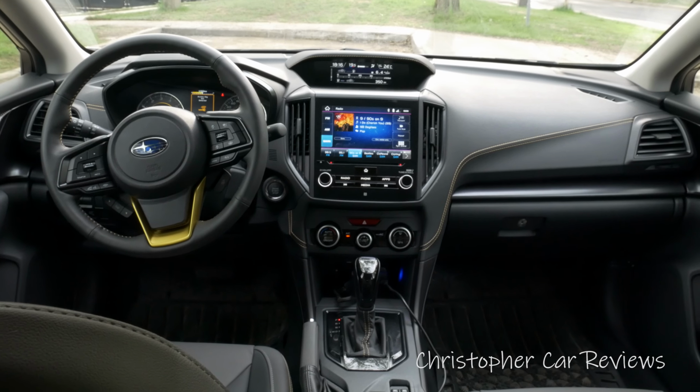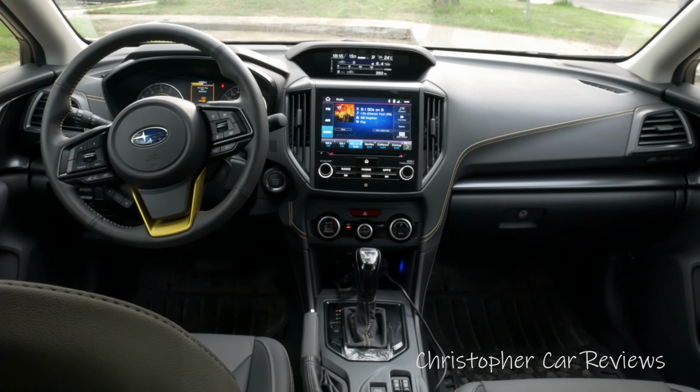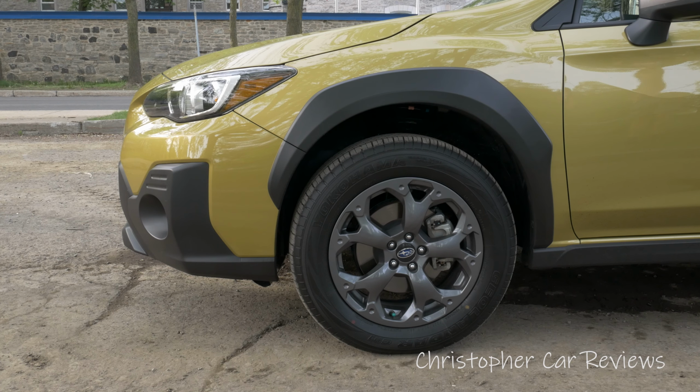Base model starts at a relatively reasonable $26,000 with 6-speed manual version and all-wheel drive. Then at $28,000 you can add the CVT and Subaru driving aids to the alloy wheels, 6.5-inch screen with CarPlay and Auto, and AC.